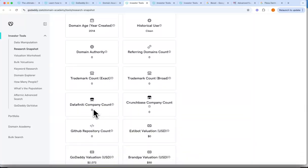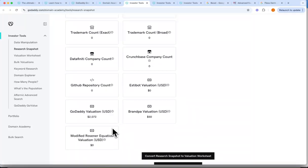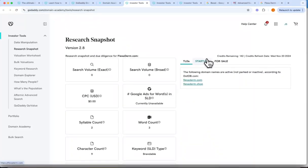There's no companies that are using this name itself, so no one is using Flexiderm. I think we'll find that companies are using the misspelling of Besst when we take a look, but we'll check that next. And then you could just see some automated appraisals. So right now, I'm not seeing a lot of data that will compel me to bid on this name at all. I'm going to look at the startups.